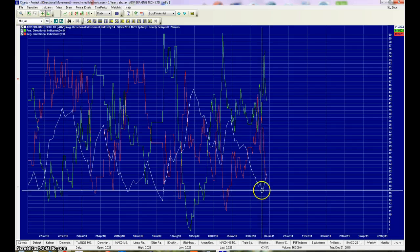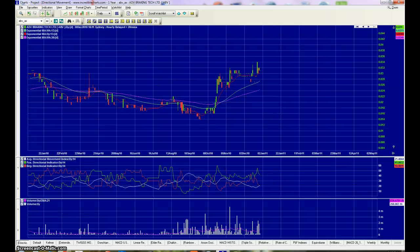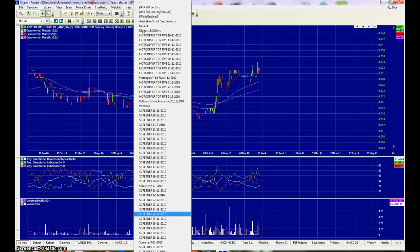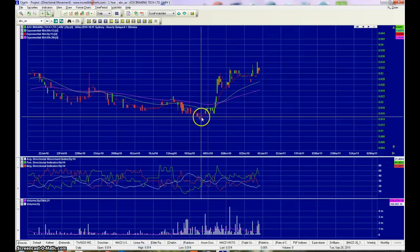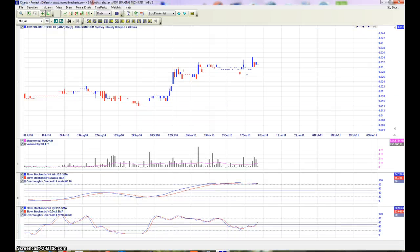This white line here is the average directional movement. So we've got 16.5 there. It's gone to over 21. So yeah, that'll be one I'll include on today's screener. Where am I? 31st of the 12th. Just to have a look at, but really it hasn't got enough history there for me, and what history is there is volatile, but it may be worth a bit of research.